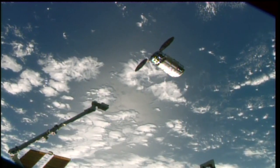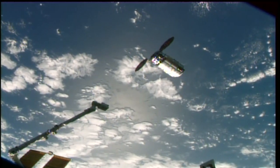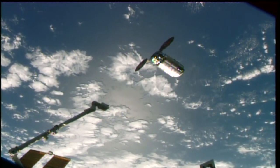All right, Cygnus is ready to proceed to the capture point. Expect approach to resume shortly.